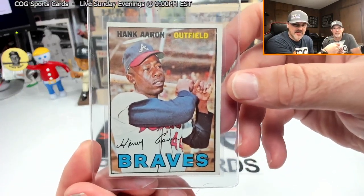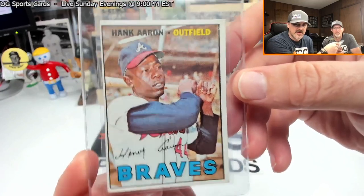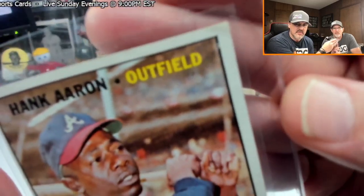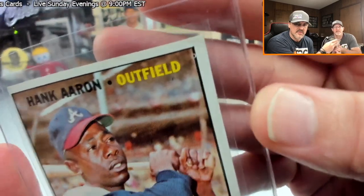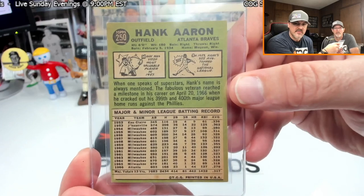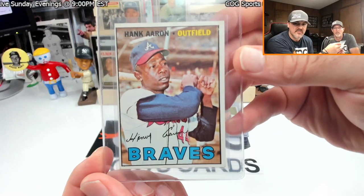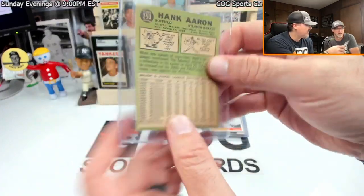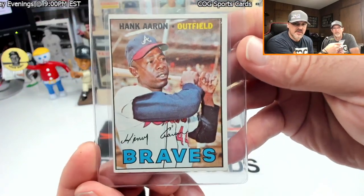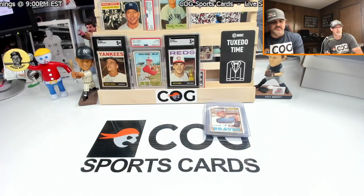67 Hank, one of my favorite Hank cards. So pick this up. They're not that expensive when you have a corner like that. Nah, it's not bad, but it is what it is. So I like it. Love that card. Back is pretty well centered, so front's a little off. It's weird. The backs are usually cut over there on 67s. Yeah. That's a good shot and good color on that. Yeah. So that one and that Rose.